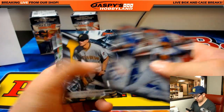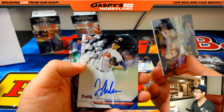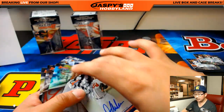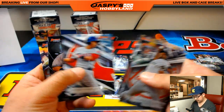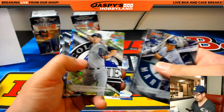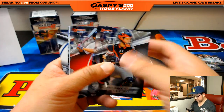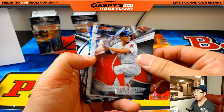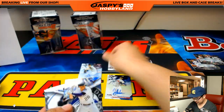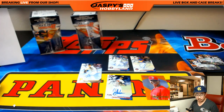Two more autographs to go. Ian Anderson, number 3 overall pick for the Braves, Michael G. And the last auto we're going to have. Does that look different? A little bit. Behind Xander Bogaerts is Jameson Taillon. Get well soon, Jameson. Get well soon. That goes to the Pittsburgh Pirates, of course, Michael G.